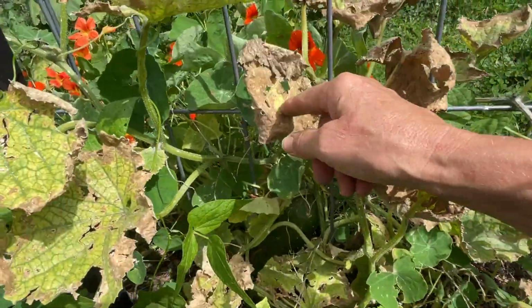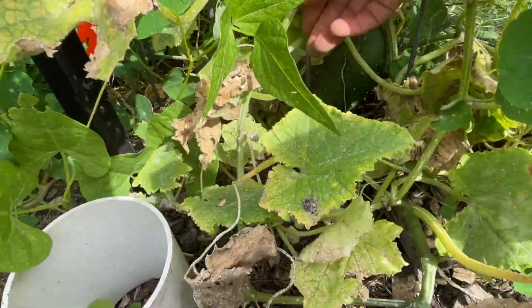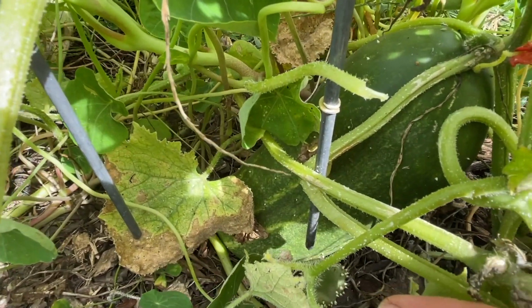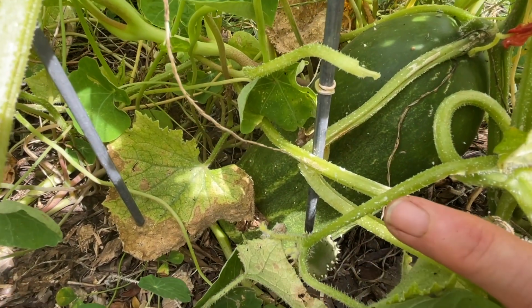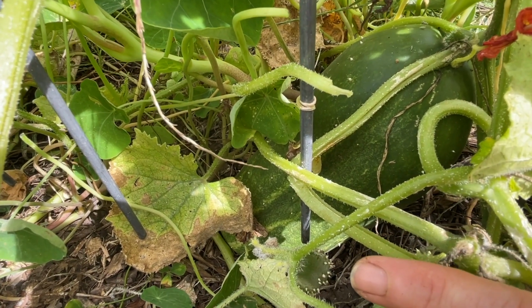Now this is my other variety of cucumber. In here I've just spotted a huge cucumber. Get a glimpse of it there. I'm just going to let that one yellow off and start to develop the seeds, so I can save the seeds for next year.